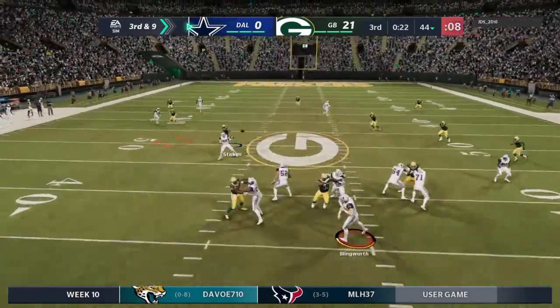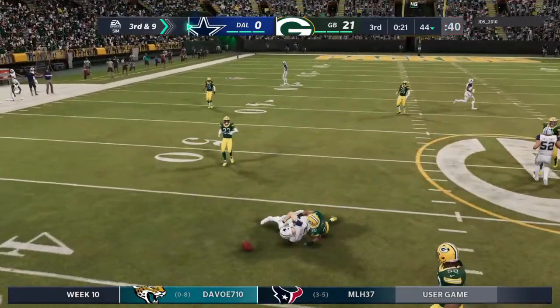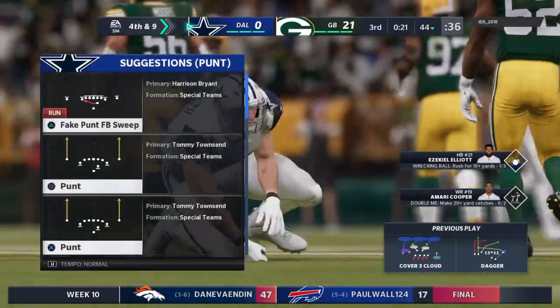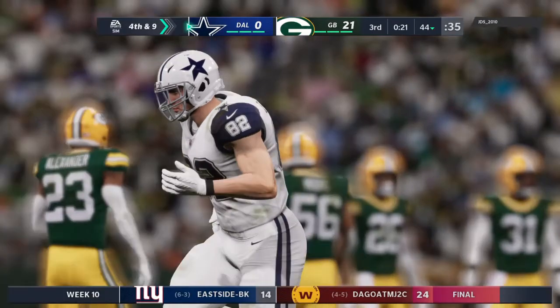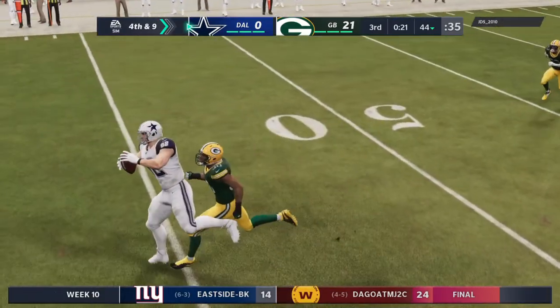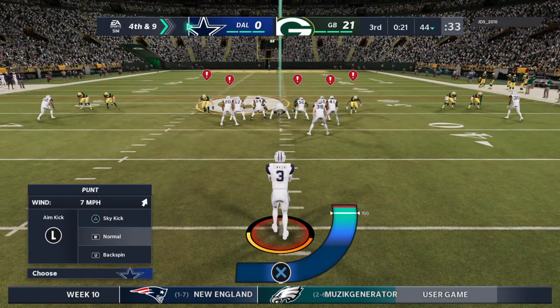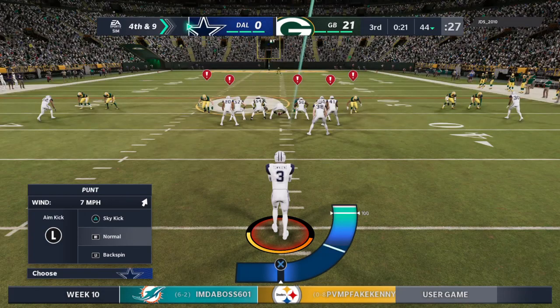Now a shotgun snap as they'll look to throw, and that's going to be incomplete. The coverage too good there. The contact popped the ball free, and it's 4th down. Normally being a big-bodied receiver plays to their advantage downfield. Go up and make the catch, take the hit, and pick up yardage. But in this case, the hit was timed really well and popped it free from his grasp.